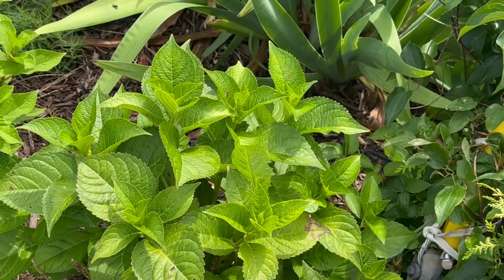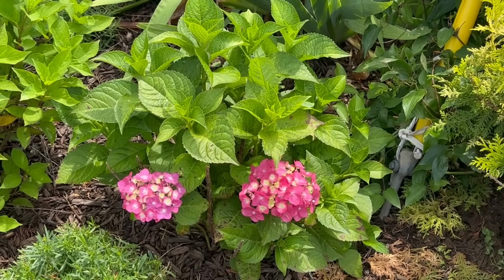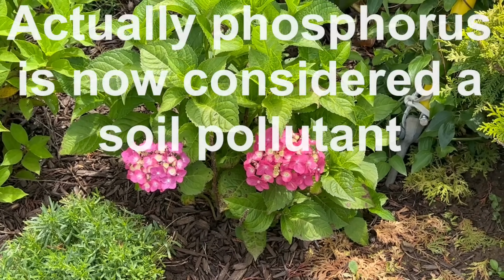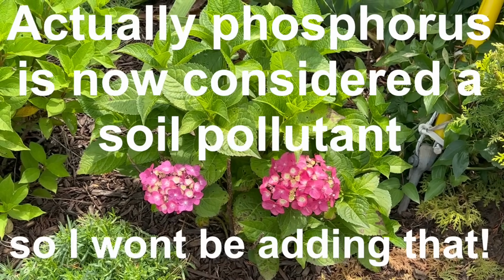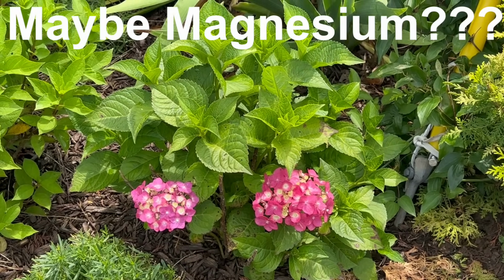But again, I can't seem to get these hydrangeas to put out more bloom heads. It's mostly foliage, so I'm wondering if I need to add something. What, phosphorus? I don't know. I need to do some research and see if there's something I can add to it that will stimulate more bloom development.